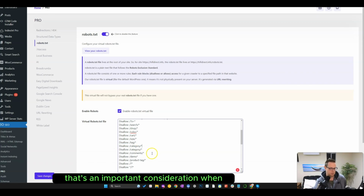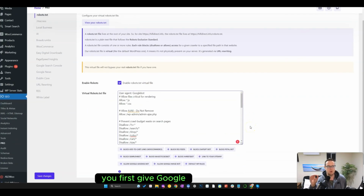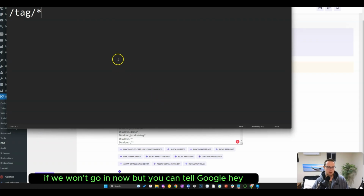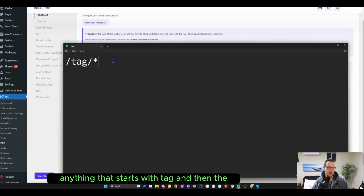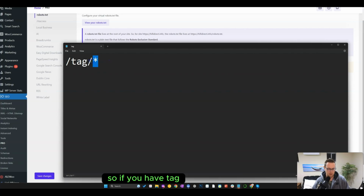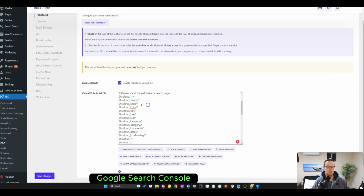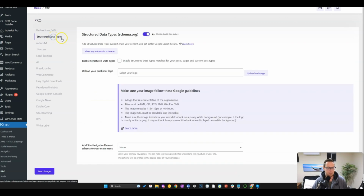So that's an important consideration when working with any robots.txt file, that you first give Google the chance to discover that new status. Or you could use the bulk removal tool in Search Console, which we won't go into now. But you can tell Google, hey, I want to remove anything that starts with tag, and then the asterisk says anything after the tag as well. So if you have tag test, that would be included by just having this asterisk. You can do that via Google Search Console, but it's a bit outside of this setup video, but important to mention, I think.